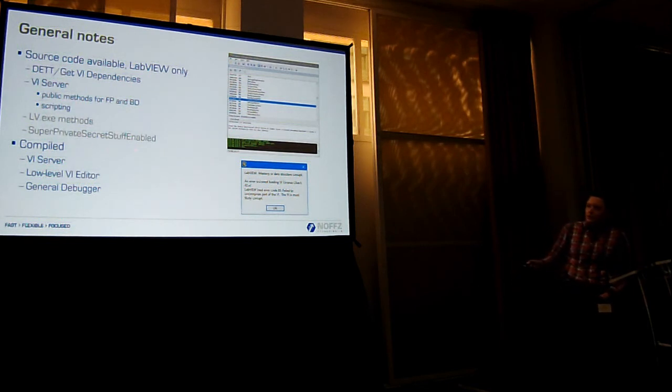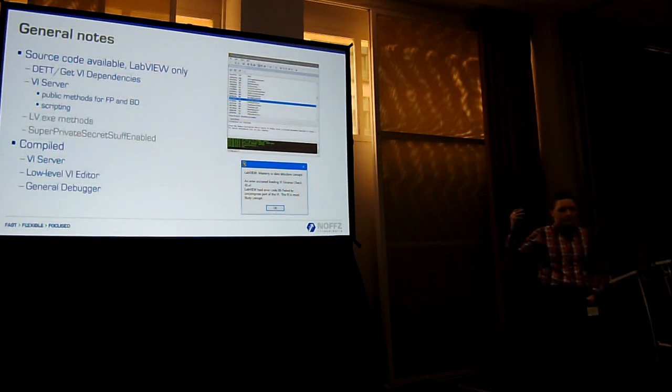There's also this key in the INI file of LabVIEW. It switches on a lot of new methods, so you can also check that if you like. And also there are tools for compiled code, so basically you can also modify your compiled code if you like. But this was a separate discussion, so if you want, you can just check what this is.